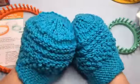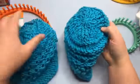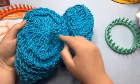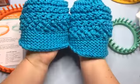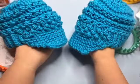And I actually did the tops. This one is with the E-wrap, and this one is with the unit on just the top only. But they're the same hat. So, do you love it?